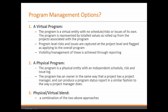In this case, then, this program has an owner, just like a project has a project manager. This program has a site, so program level risks and issues are logged on the program site. It has its own schedule, and that allows the coordination of program level activities and coordination activities that perhaps are not represented in the sub-projects. And if required, we can often produce a program status report in a very similar fashion to how we would produce a project status report.